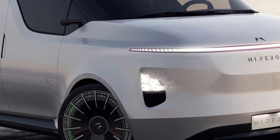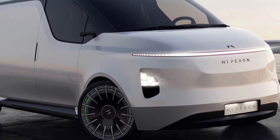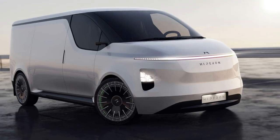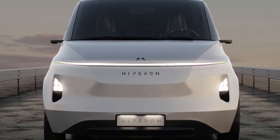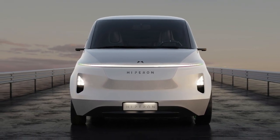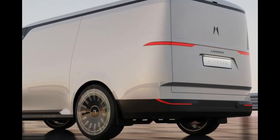Hyperion has released new details about their upcoming Carrier, which is arguably one of the most beautiful cargo vans ever created. Moving further back, we can see a rakish windscreen that flows into a sloping roof. Other notable highlights include streamlined bodywork, flush-mounted door handles, and a nearly vertical liftgate with slim taillights.